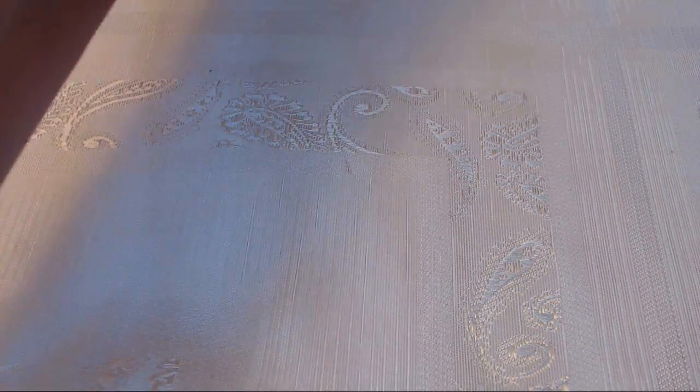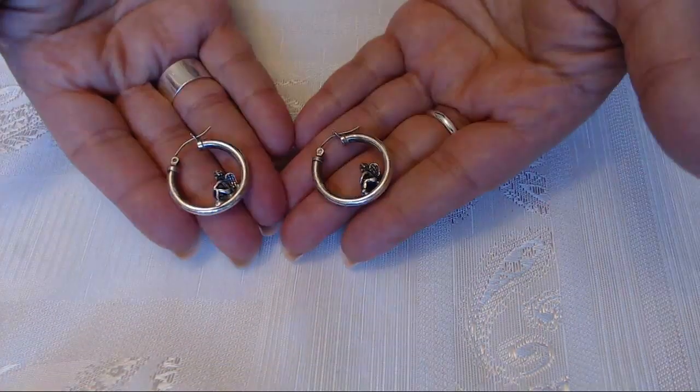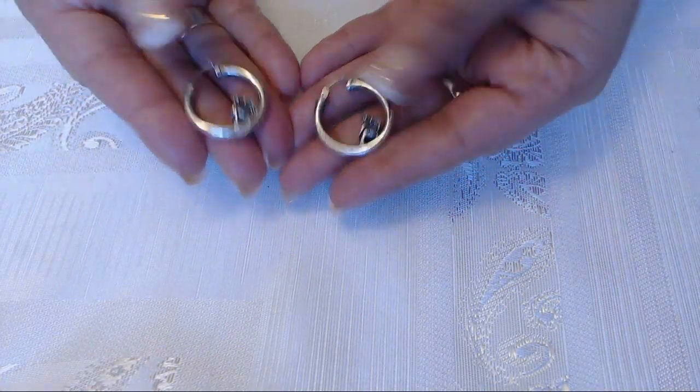Okay, so for today, I have, let's see here. Today, okay, we have the angel, the same buyer got both of these, the angel cherub earrings that were for $20.